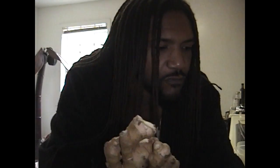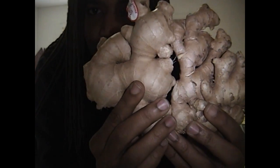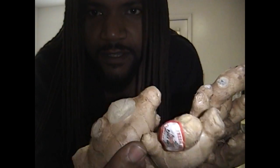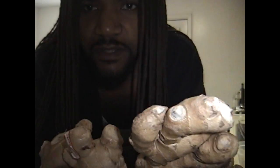Ginger root. Organic. Here we have what's left of the bunch that I had from the Kroger or Publix, whichever one I picked this up from. I don't know what's going on. Stupid light. Yeah. See that? Now let's look at them side by side. What's the first thing you notice? Probably the size difference, right? Look how fat these bulbs are. Little branches on this root, man. Look how fat they are compared to this one.